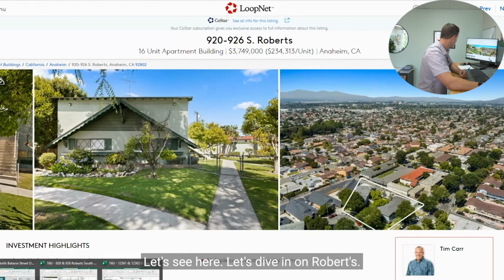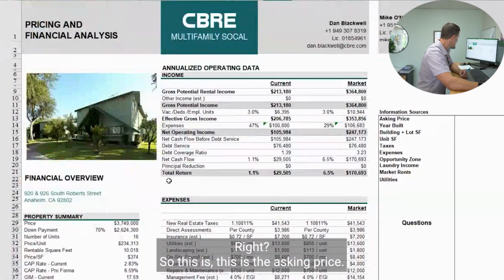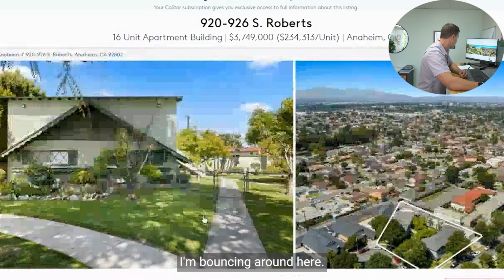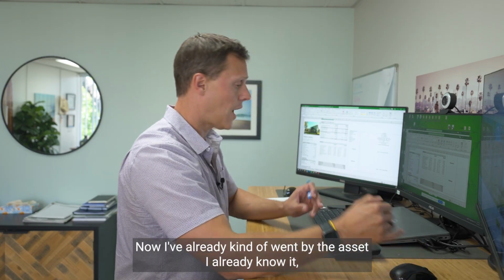Let's see here. Let's dive in on Roberts. So we already sized this asset and put it on our one-pager, right? So this is the asking price, $3,749,000. I'm just going to double check that. Sorry, I'm bouncing around here. $3,749,000, $234,000 a door.